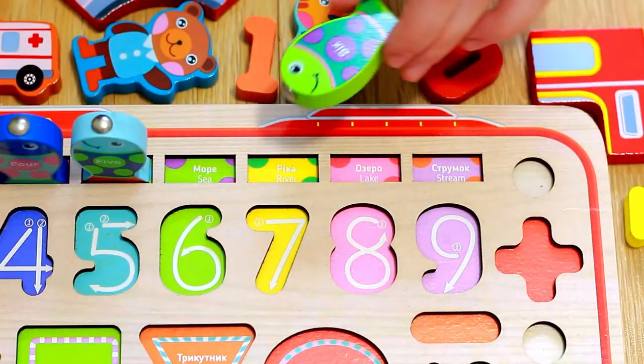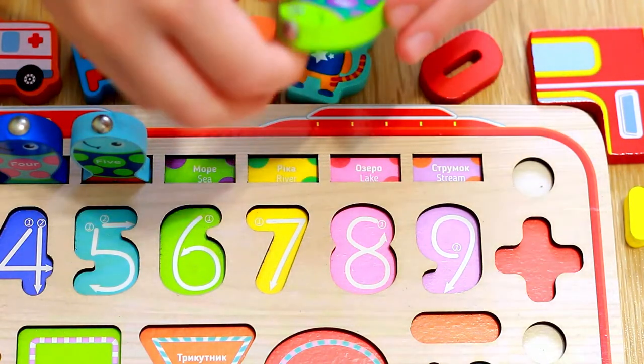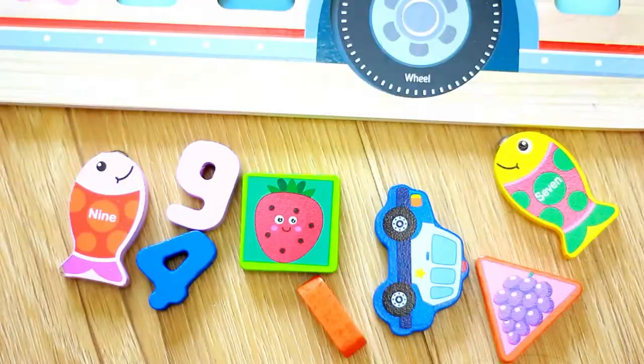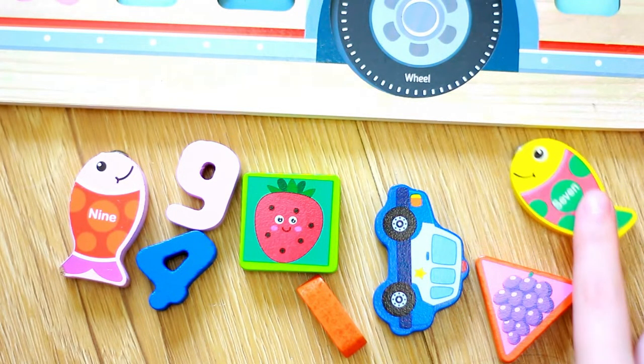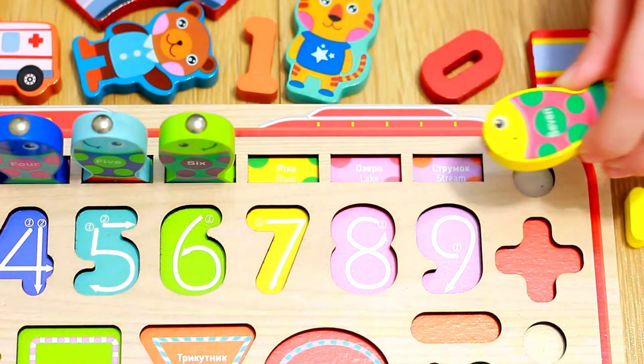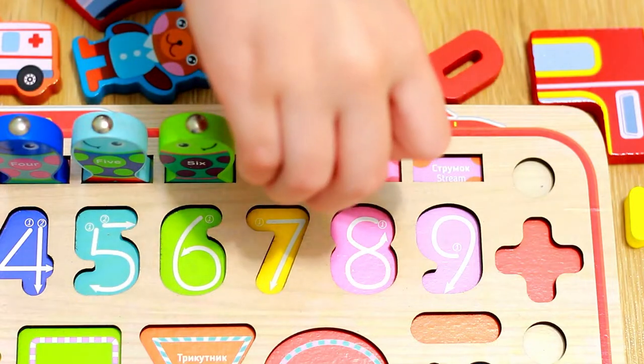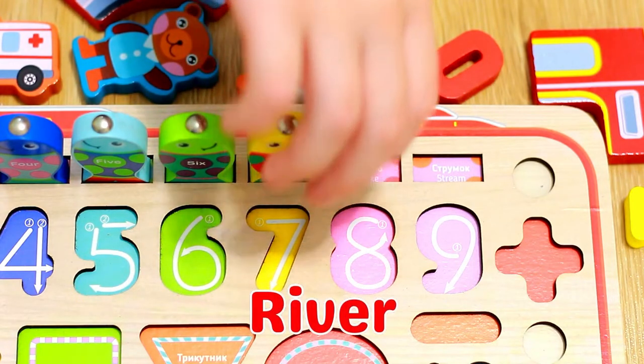Green fish dives above the number 6. Now, where should we put it? Right there. See? Yellow fish takes its place above the number 7. Great job. River.